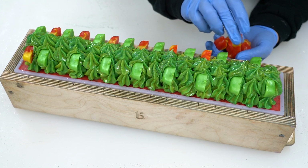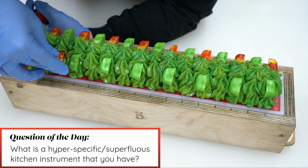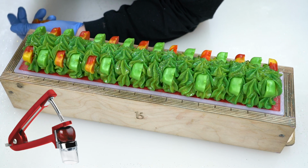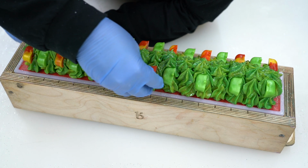Ooh, that is my question of the day. What is a superfluous kitchen instrument that you have that you can't live without? And you're like, listen, I know it's ridiculous. I have a cherry pitter. Sue me. I eat cherries all the time and it's delightful. I want things like that. Please fill me in.